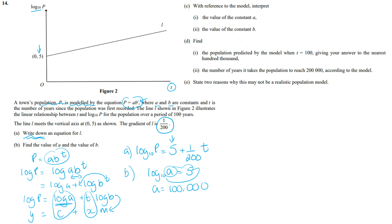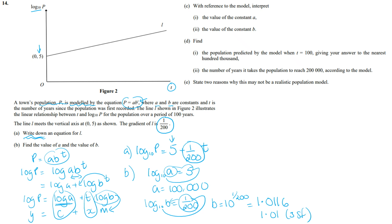And then b, we can use the fact that we're told that the gradient is 1 over 200, and that's the same as log b from our equation of a straight line. So log to base 10 of b is equal to 1 over 200. Doing the same thing, 10 to the power 1 over 200 is equal to b. So b on our calculator is 10 to the 1 over 200, which comes out to be 1.0116, or 1.01 to 3 significant figures. Right, part C, with reference to the model, interpret a and b.